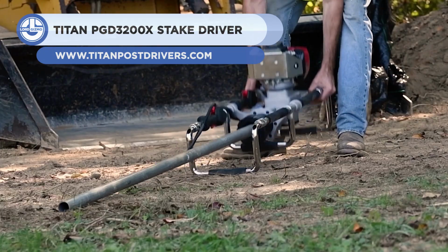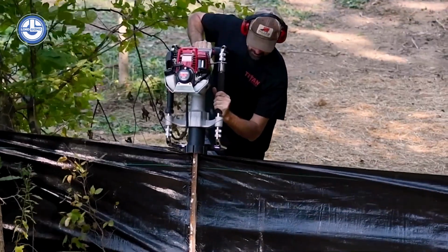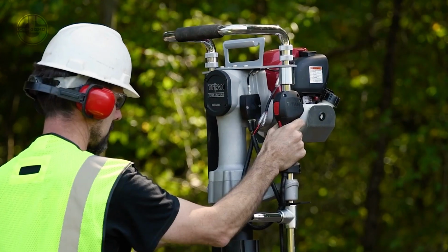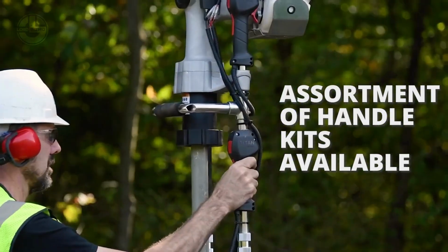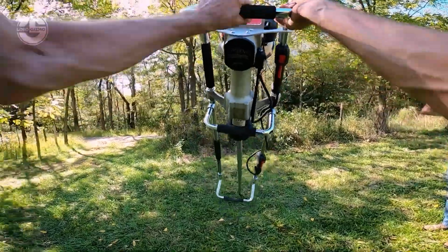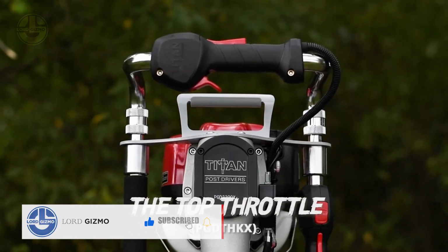First up, we have the Titan PGD3200X stake driver. This incredible tool is designed to make quick work of installing stakes for a variety of construction projects. Its powerful hydraulic system and precise driving mechanism allow for efficient and accurate stake installation. Its motors are capable of 3,200 blows per minute and can easily drive stakes into hard ground.